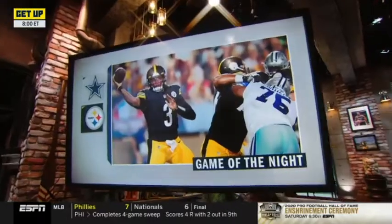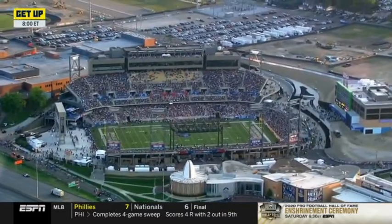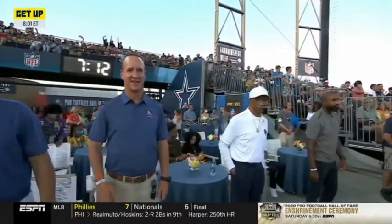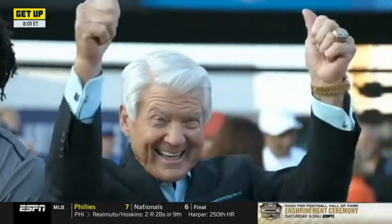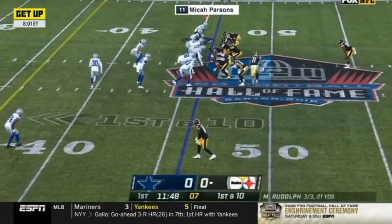So let us talk about some football and get right to the Hall of Fame game last night. It is our game of the night. Cowboys, Steelers, kicking off the 2021 preseason from Canton, Ohio. 2021 Hall of Fame inductees in attendance. Look at that. Peyton Manning, Calvin Johnson, Charles Woodson, John Lynch, Jimmy Johnson, ecstatic about being inducted into the Cowboys Ring of Honor. Keep an eye on Micah Parsons.